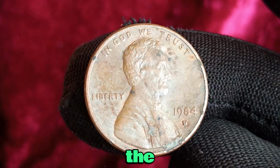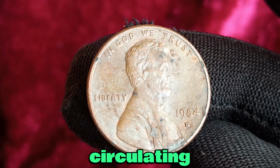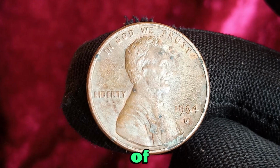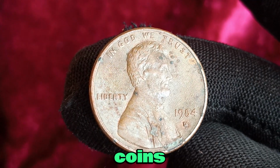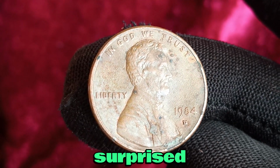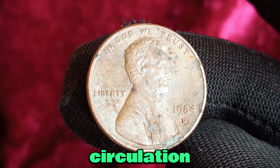In fact, the total market estimate for rare 1984 D Lincoln cents circulating in collectors' hands and auctions is well into the hundreds of thousands of dollars, and growing each year. Now you're probably wondering, how can I find these valuable coins? Start by checking your pocket change. You'd be surprised how often rare coins slip through the cracks and end up in circulation.